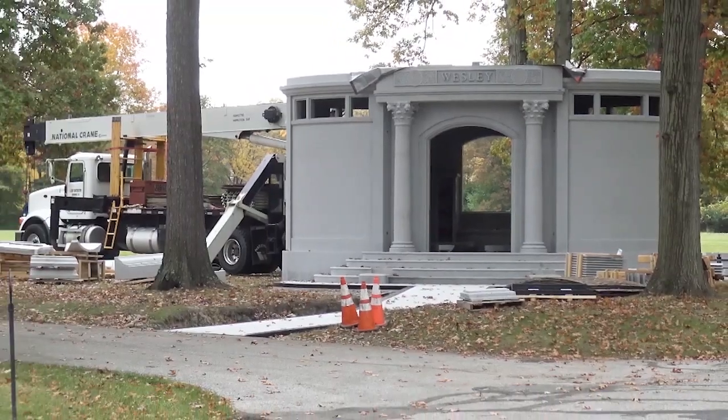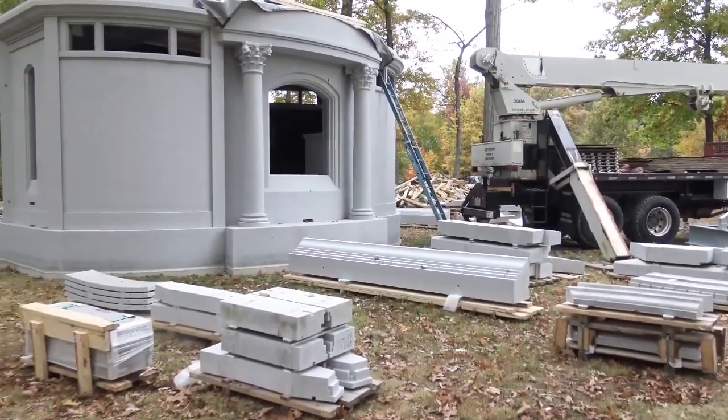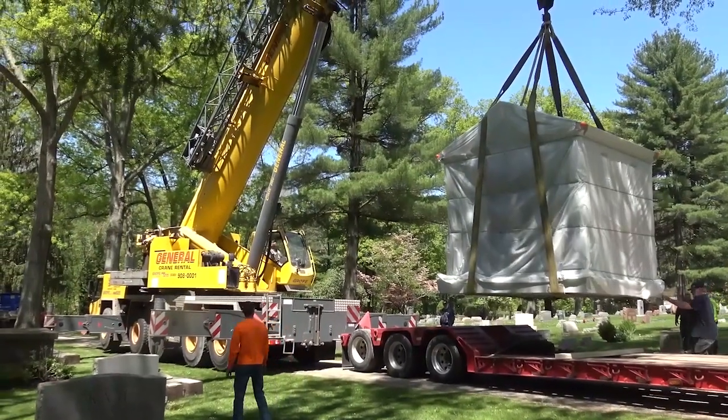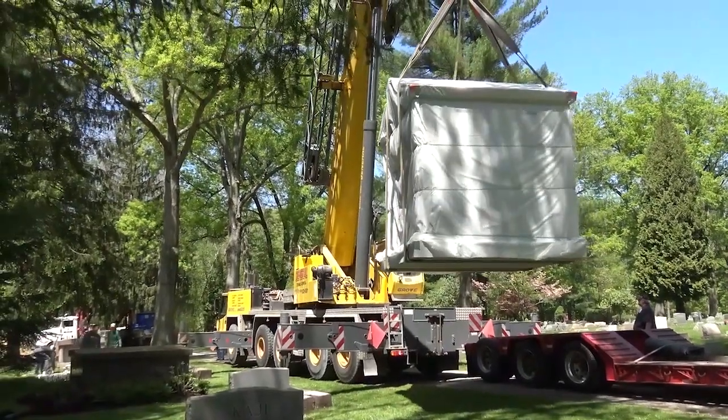New mausoleums are being built on lots that are available at Lakeview Cemetery. The mausoleums are either constructed on site or delivered to the cemetery pre-assembled at the factory of a mausoleum designer and builder such as the Rome Monument Company.